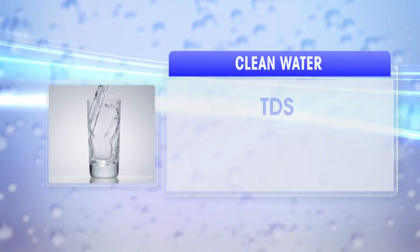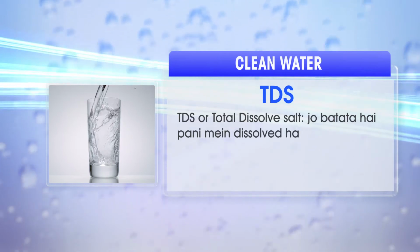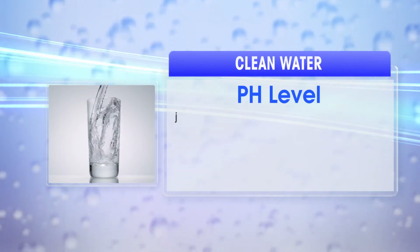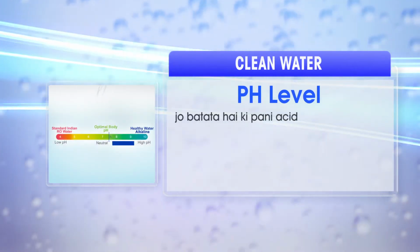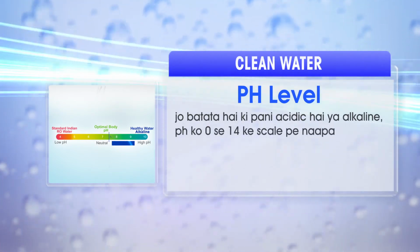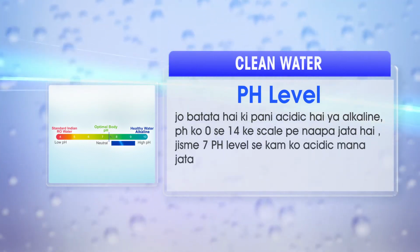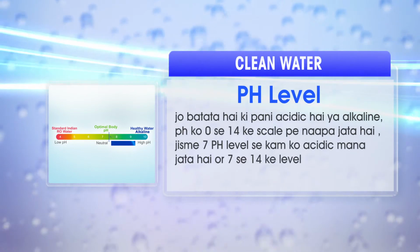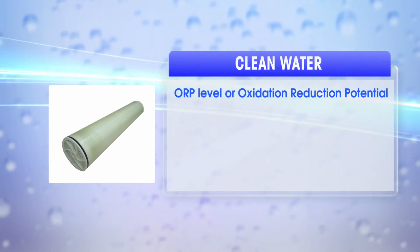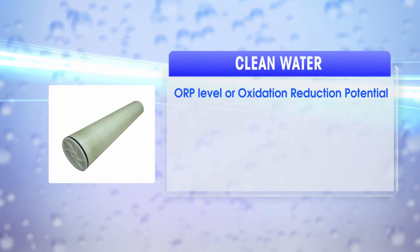First criteria is TDS, that is total dissolved salts, which indicates harmful chemicals dissolved in water. The second criteria of water is its pH level, which indicates whether water is acidic or alkaline. pH is a measure on a scale from 0 to 14, in which pH below 7 is considered acidic and level of 7 to 14 is called alkaline. Third criteria of water is its ORP level, that is oxidation reduction potential.